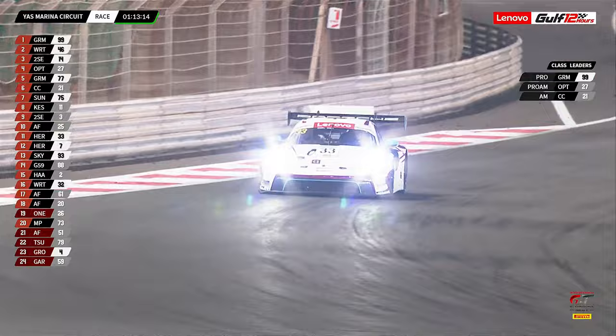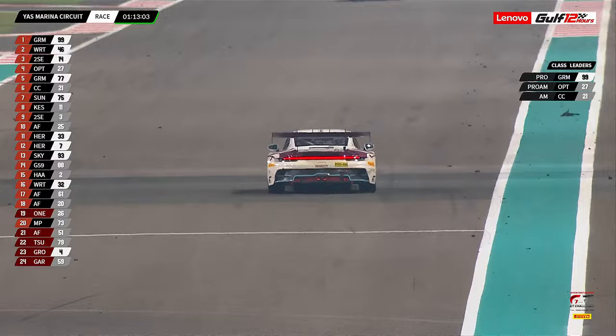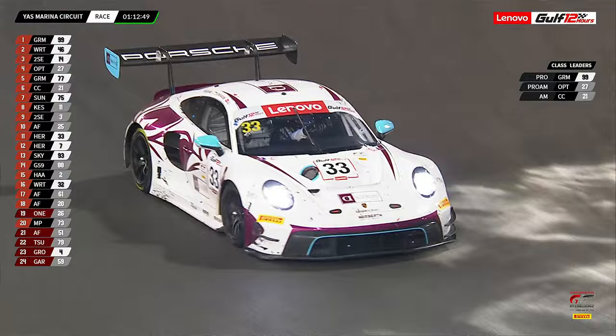Right, Tim Heinemann then, having gained that place, the next target is going to be Alessio Rovera. Trouble is, that's 70 seconds up the road, the number 25 Ferrari. That's quite a big ask without the assistance of a safety car, isn't it? It certainly is, so that is probably going to be it for Tim Heinemann and the Herbert Motorsport squad.